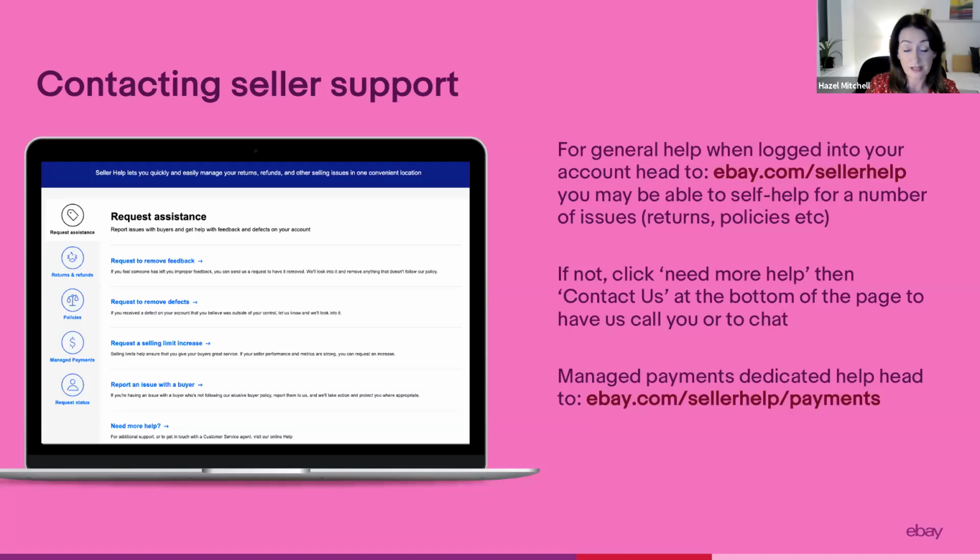If you prefer to self-help, we launched a great tool last year, which is the Seller Help Tool, another great resource for our sellers. And this tool was a one-stop portal where hopefully you can go and get help to address all of the key issues that you face every day. That tool is designed to help you grow and manage your business with minimal friction. You can go there to manage refunds, items not received, returns. You can even submit requests there to have feedback or defects removed. In addition, you can also report buyers who are abusing eBay's policies. If you need help from there, there is also an easy path to customer service. But this is a tool that we're continuing to invest in, we're continuing to optimize and hopefully add features that will continue to reduce friction for you.